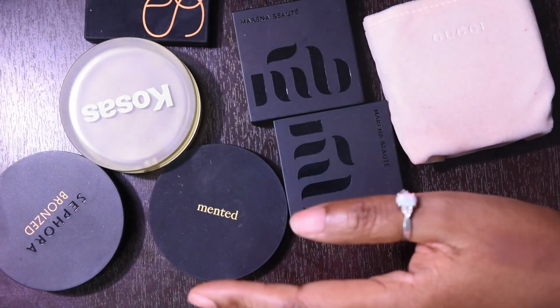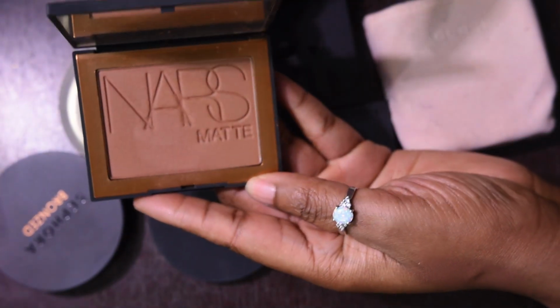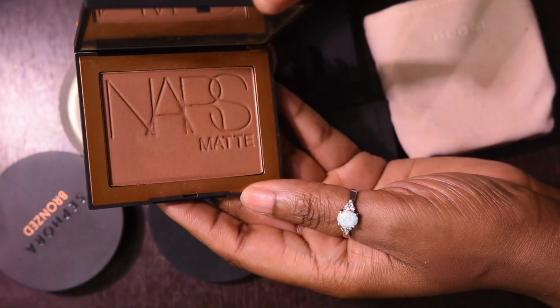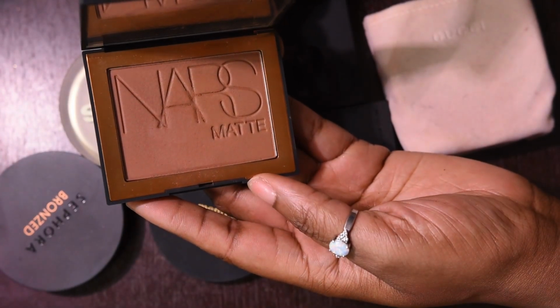Alrighty, so this is my only NARS bronzer. It works. I don't know. I feel like it's cute. I like it. It was kind of the fact that I could find a NARS bronzer for me, and that's why I kind of picked it up.